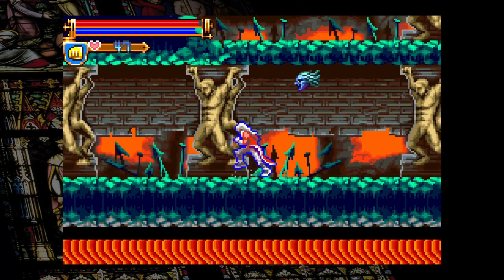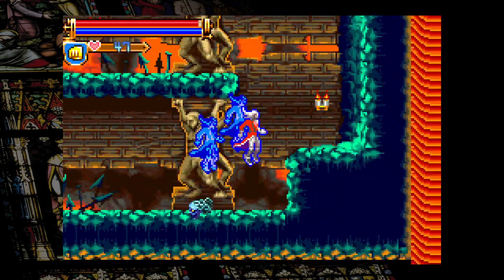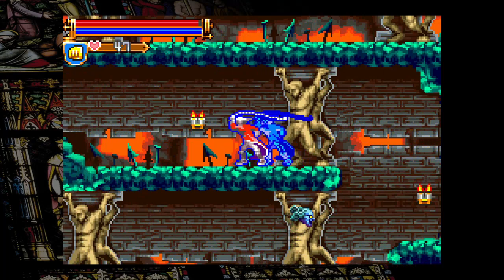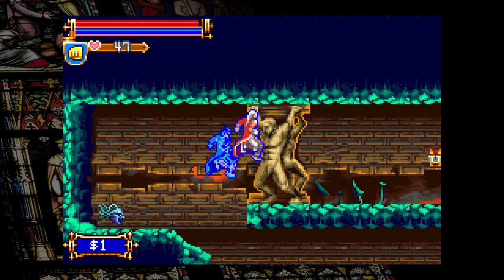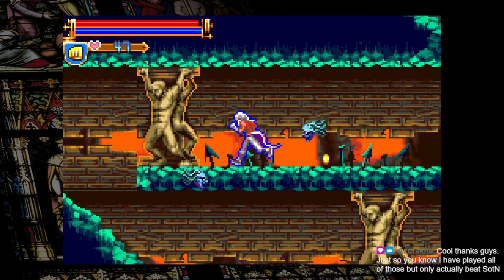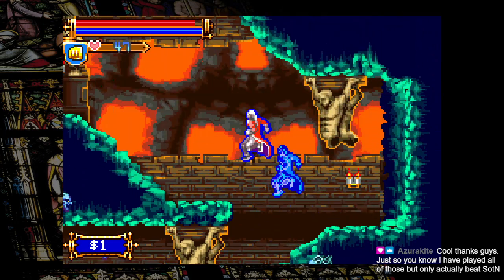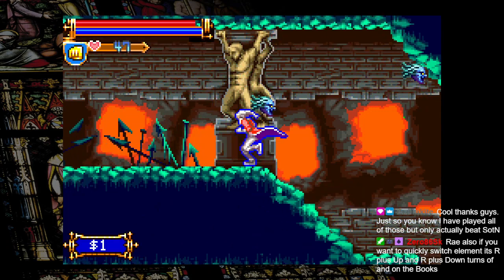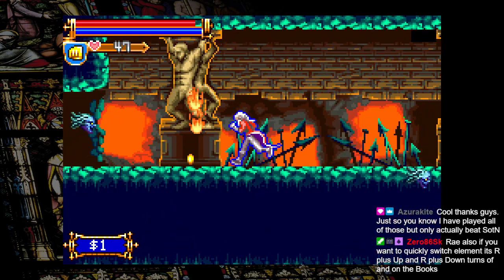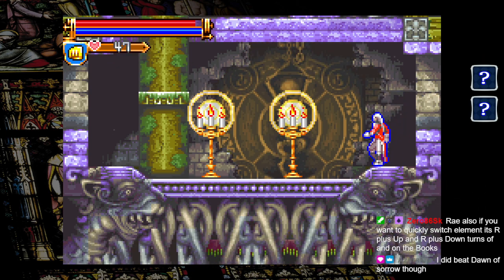But as far as exploration games are concerned, both Soma and Alucard get a wide variety of weapons. They're not just restricted to a whip. And they collect a wide assortment of spells and abilities as they go through. So they have a lot of options at their disposal. They're also pretty easily broken games. I want to switch element. It's R plus up, R plus down, turns on and off the books.